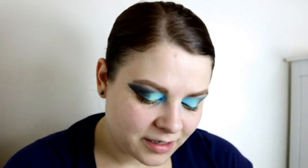So I'm going to take my Wet n Wild Liquid Catsuit in Lavender Crown to finish this look off. Just because I don't get to wear this lipstick often, and I feel like it goes nicely with how everything turned out. Oh yeah.